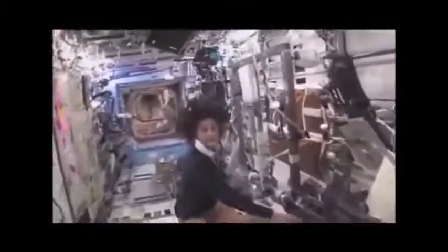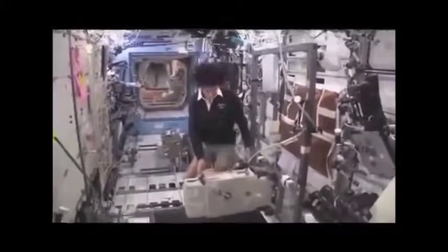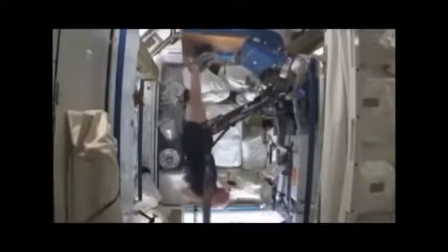Another curious thing is, take this piece of exercise equipment. They've deliberately detached it from the wall so that it's not directly attached to the side of the International Space Station, so that when they exercise, when they do their movements, the movements don't translate to the station and don't move the station around. That's a wonderful concept. I like that idea. You wouldn't want the station to be moving around a lot.